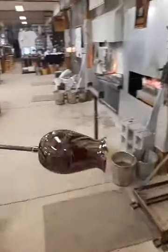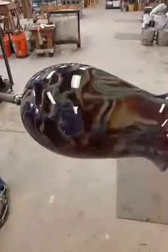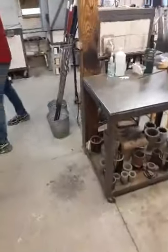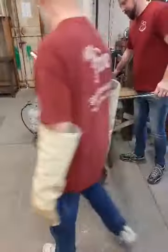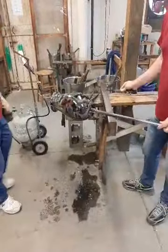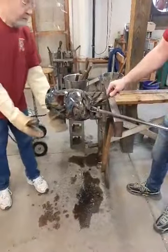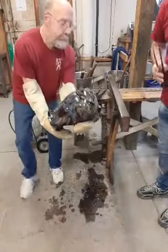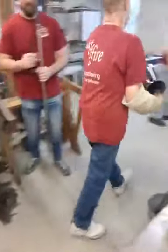A couple of quick flashes. Let's get a good look. Oh man, now look at those colors. And they'll look even more vibrant when they come out of the annealer. So now a little water right where the cheater and the punty are joined. A little tap and it breaks free, and off to the annealer we go.